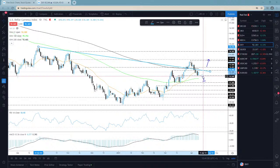But still, if you're a little bit more on the careful and cautious side, in order to consider the downside, you could wait for a drop below the 92 territory right here. That's going to be a little bit of a safer bet here, and then go for lower areas.